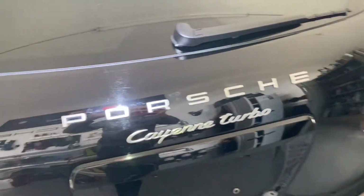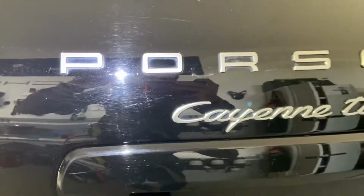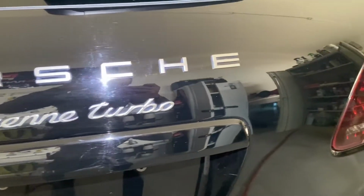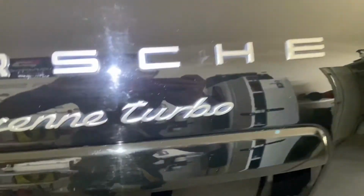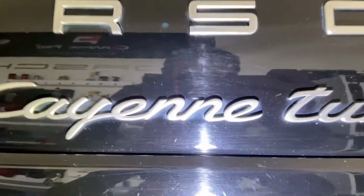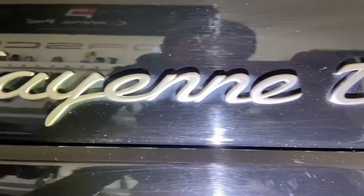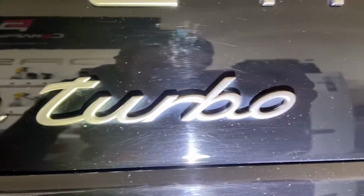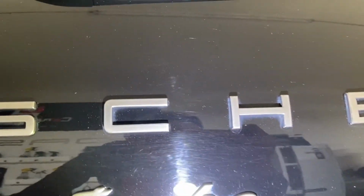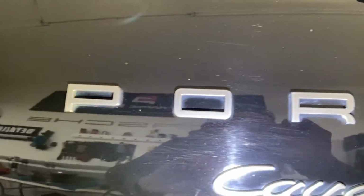A good tip is to pay attention to your emblems, because unless you're a detailer, no one cleans in between the letters. Exhibit A. Even though I went around everything and cleaned it, there is so much gunk in between the Cayenne and the Turbo lettering that we're gonna have to address that separately. Same thing with the Porsche badging across the back.